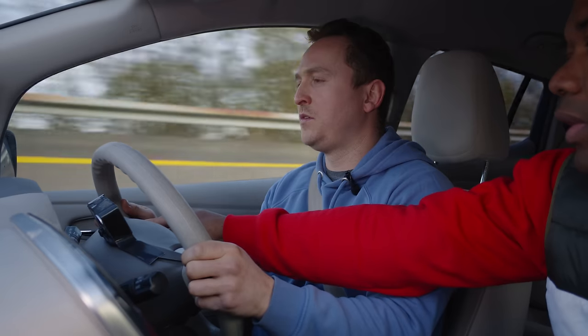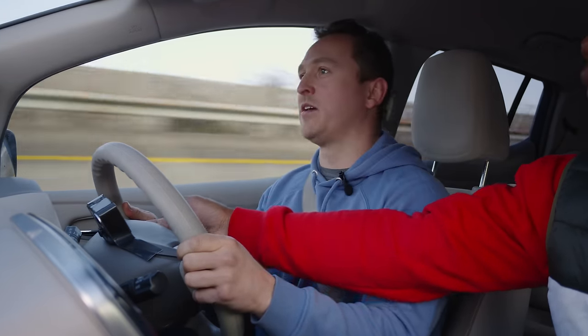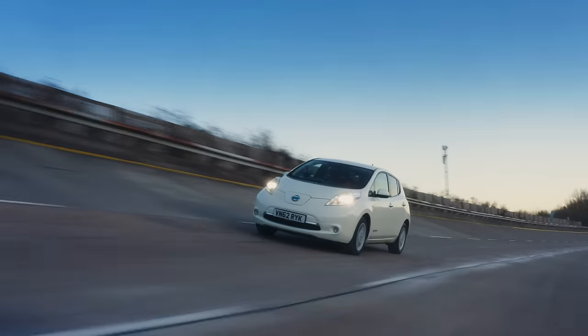What happens, has it got cruise control? Yeah. Cruise control. Oh, that's nice. Can you set it to 90? I can set it to 87, 88. Oh, 88 is the maximum. Okay. That's like Back to the Future speed.